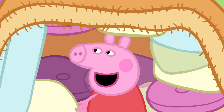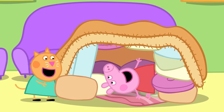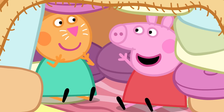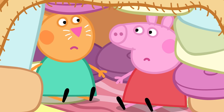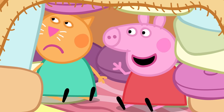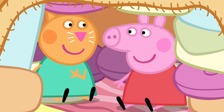Peppa and Candy have made a pillow fort. It is very cozy and warm. There! All finished. It's perfect. This was a fun idea. Phew! It's very warm in here. Why don't we try something in the snow to cool down?